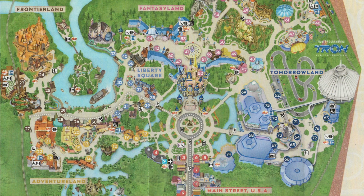So the first thing we're going to do is I need to note that we will be following the current park map. It is my firm belief, especially with kiddos, that you don't want to be what I call the human ping pong ball. You kind of want to follow the flow of the map so it makes sense to you. So you're not zipping and zooming all over the park. We're going to focus in one area, hit it hard, and then move on.